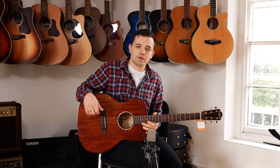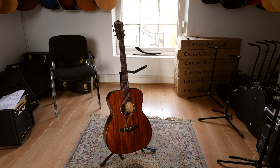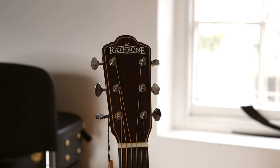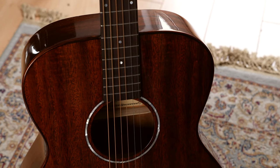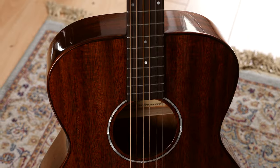I was drawn to this as soon as I walked in today because I love these Martin style mahogany topped acoustics. I think they look and sound great. And this was recommended to me because it's a Rathbone guitar, and Rathbone are only available in guitar shops. They're not available online, which I think is a great way of guitar manufacturers supporting local shops. And it's fantastic.